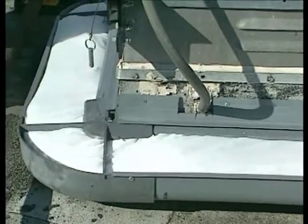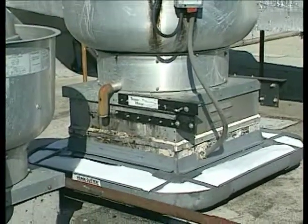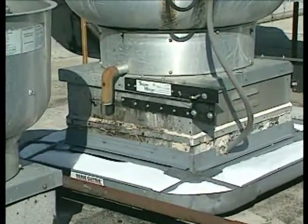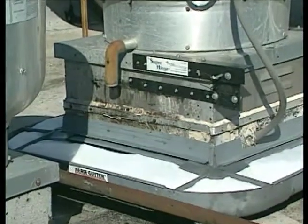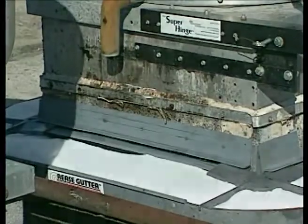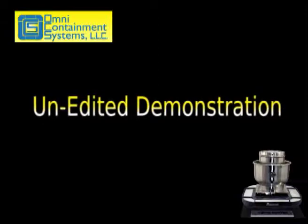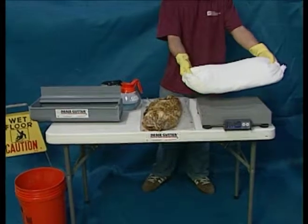Many of our competitors' filters allow grease to pool under the discharge spout because they don't do a good job of getting the grease around the entire filter. The Omni boom is designed to wick grease around the entire boom, which means it can hold more grease. Here's a quick unedited demonstration to show how the Omni boom holds grease and repels water.